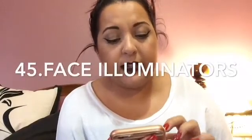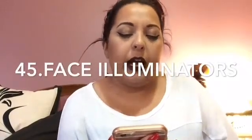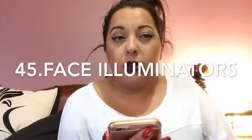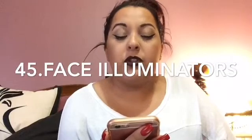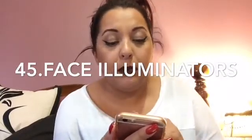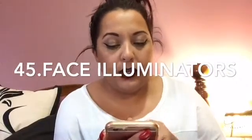Category 45, face illuminators. So basically, stuff you mix in with your foundation to make your face glow. I was at 4 in January. I went down to 3 in June, and I remained at 3 in December. So I didn't really move up or down in the second half of the year.